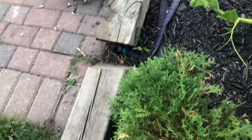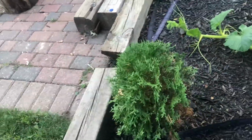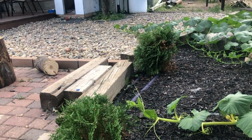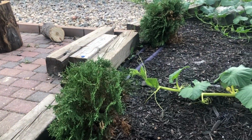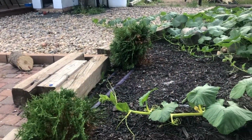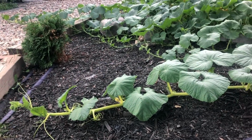These little, I think they're called, I don't know what they're called. We had these in our front yard. Anyway, they weren't doing great, and now they're back here, and they're doing a little bit better, but the dogs do keep peeing on them, so they're still not looking the most hot.